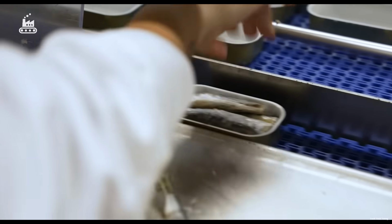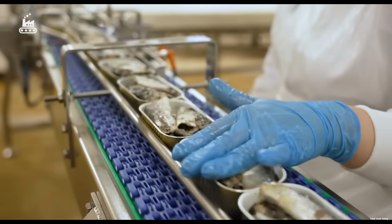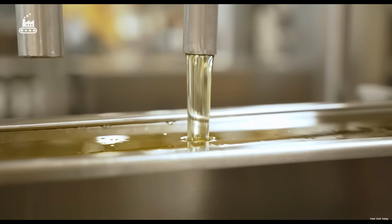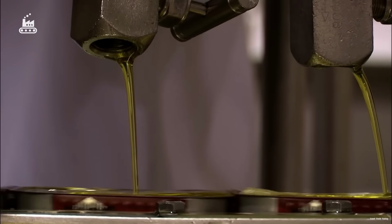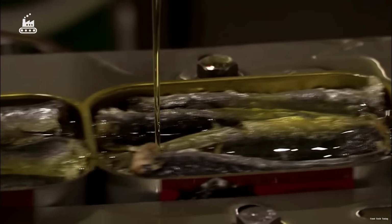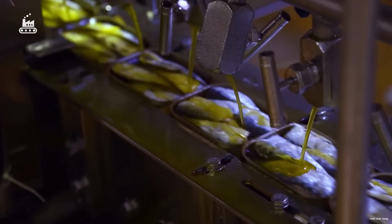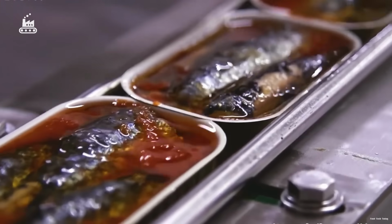After that, the cans head to a weighing station to make sure every single one meets the standard weight. No shortchanging here. Then they pass under a nozzle, kind of like a mini shower, where a light stream of refined olive oil is drizzled over the fish. This oil isn't just for flavor. It also helps preserve the fish, mellow out the bold sauces, and keep the overall taste smooth and balanced. Whether you like it spicy, tangy, or classic, each can is carefully crafted to bring out the best in these little ocean gems.